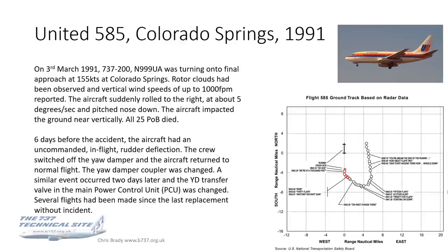6 days before the accident, the aircraft had an uncommanded in-flight rudder deflection. The crew switched off the yaw damper and the aircraft returned to normal flight. The engineers replaced the yaw damper coupler and a similar event occurred 2 days later, and the yaw damper transfer valve in the main power control unit, which I'll call the PCU hereafter, was changed. Several flights had been made since that last replacement without incident.